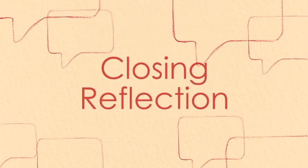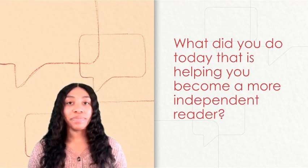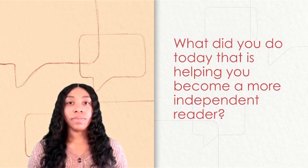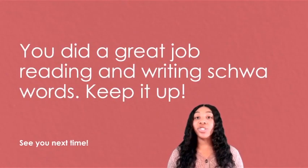Closing reflection. What did you do today that is helping you become a more independent reader? That is so great to hear. You did a great job reading and writing schwa words.